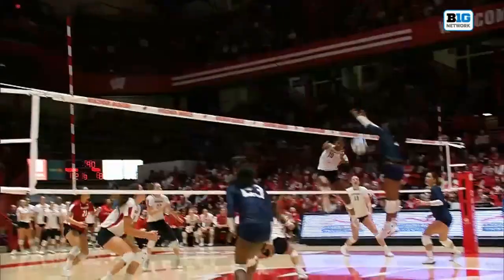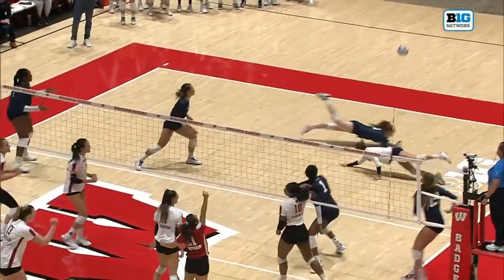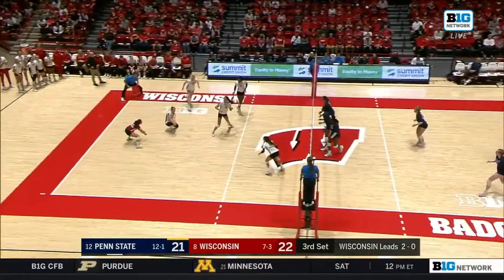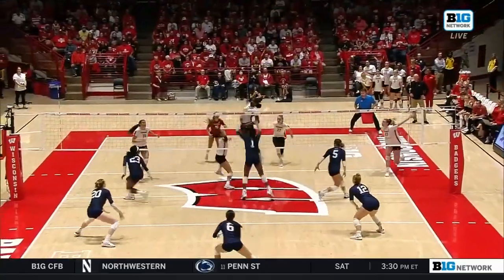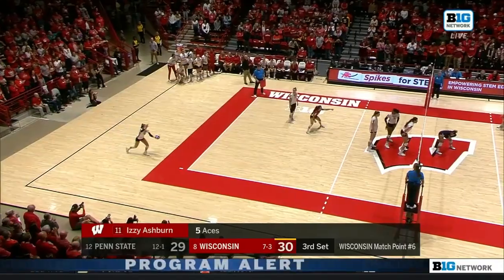It up for Wisconsin from the middle, from the opposite, doesn't matter. Robinson is doing it all, finding the holes on the court. Wisconsin right now sitting comfortable. Robinson pummels it down, taking a big rip back at that Penn State middle. Match point, Badgers.